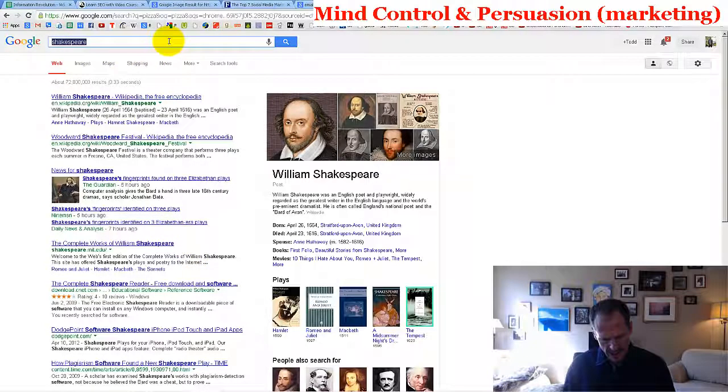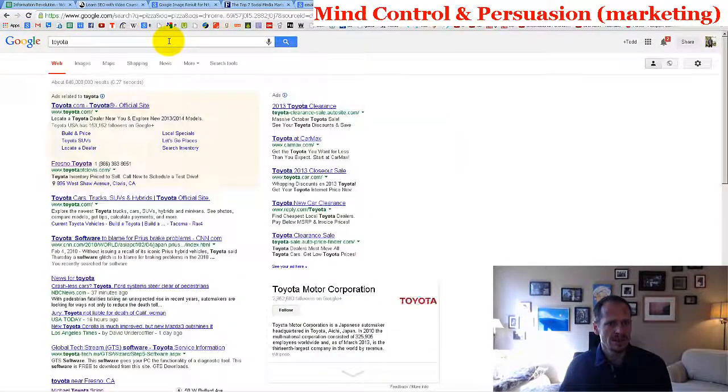Let's search for Toyota and see what comes up. So here you can see the slightly different color here. And these are paid for placements. These are advertisements. And then here are the organic results right here. So what a search engine optimizer, somebody who's an SEO, does is they try to help build a website and market a website so that it comes up in one of these top results.